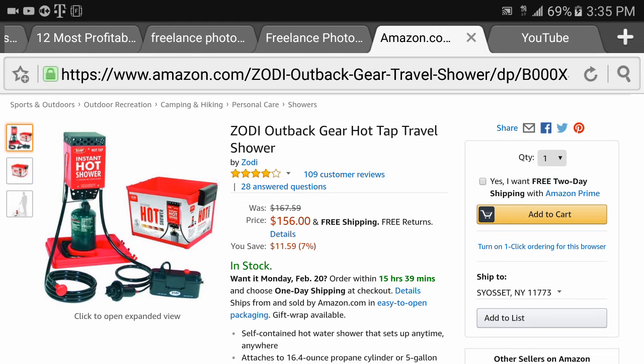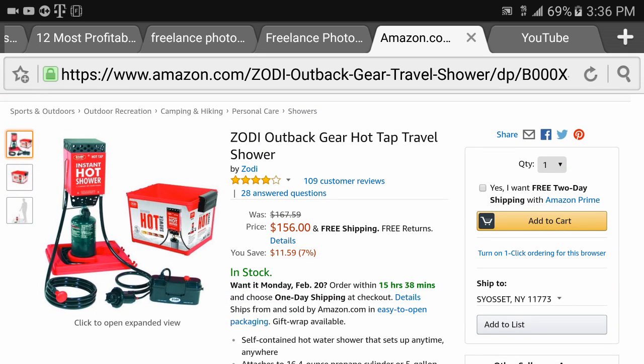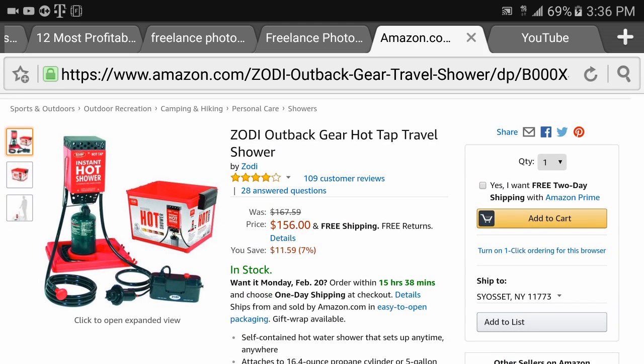Just want to give you guys my review of the Zodi Outback Gear Hot Tap Travel Shower that I bought from Amazon. I've had a couple of portable showers. One is the Coleman Hot Water On Demand shower system. The other is the H2 Oasis portable shower. Both of these are hot water showers.